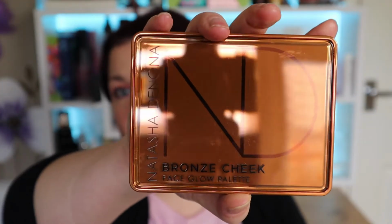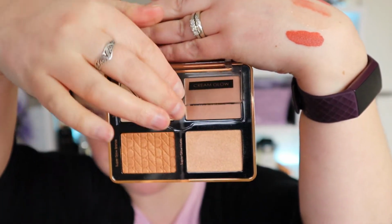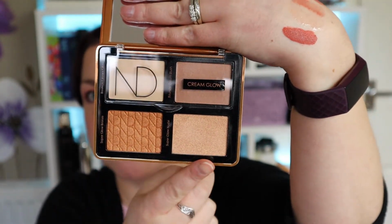And then this, I wasn't going to get this. I'd seen it when it first came out. It's the Bronze Cheek Face Glow palette. It is very reflective. You can see everything going on in there. So at the top here, it's got the cream formulas underneath this little flap there to protect them. And then you've got the powders under there. So we've got the Bounce Cream Glow, which is this one at the top here. We've got the Bounce Cream Blush, which is this one here. We've then got the Super Glow Bronze and the Super Glow Nude.